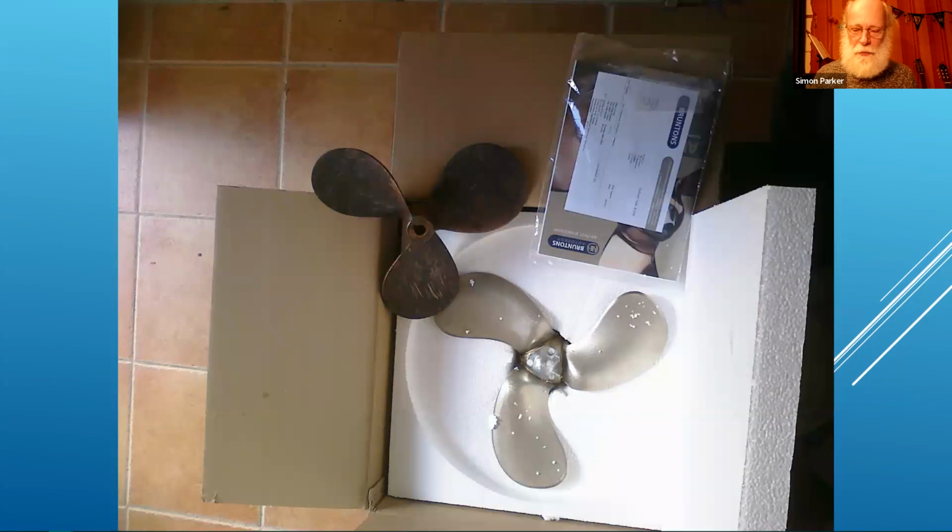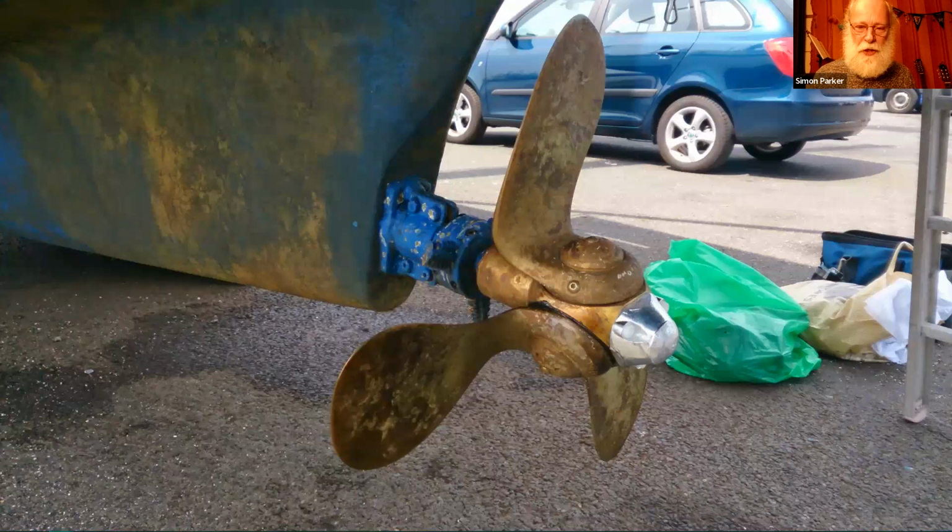To improve performance, I replaced the fixed three-bladed propeller with a Brunton's Autoprop, a variable pitch propeller. It cost as much as a suit of sails, but it was worth it. It made a huge difference to performance under engine and under sail. It's economical. It makes very good use of the engine. I would thoroughly recommend that to anybody with a sailing yacht. There it is. The blades rotate by themselves. There are no controls. They do it all because of the shape of the blades.